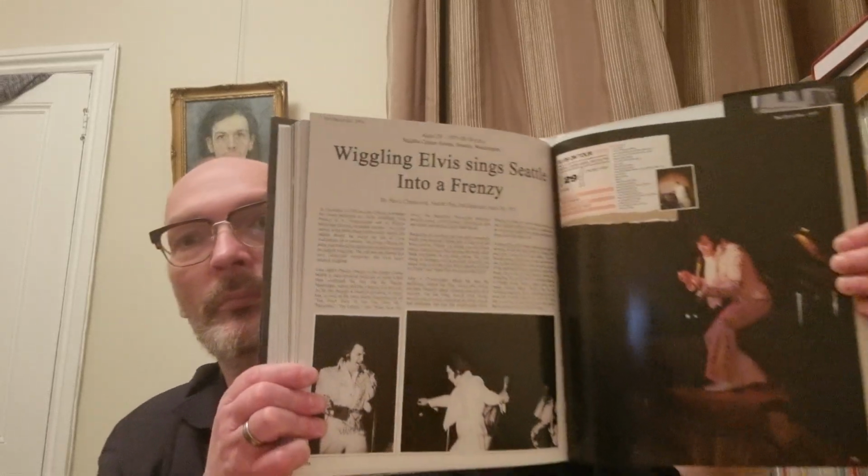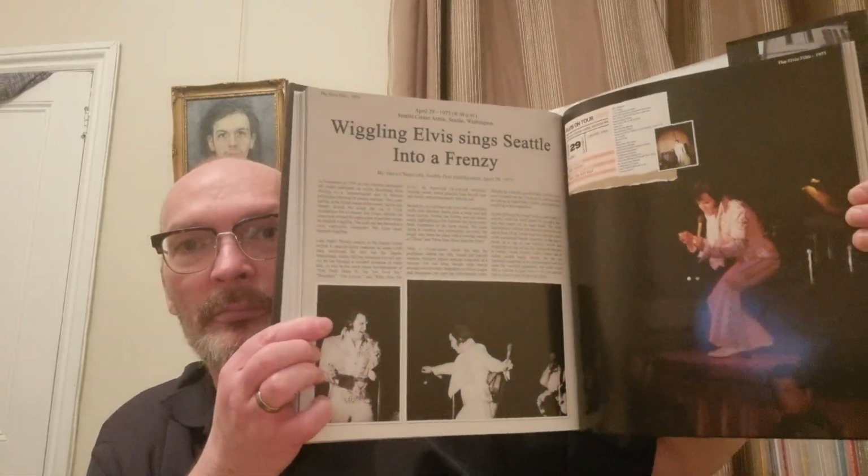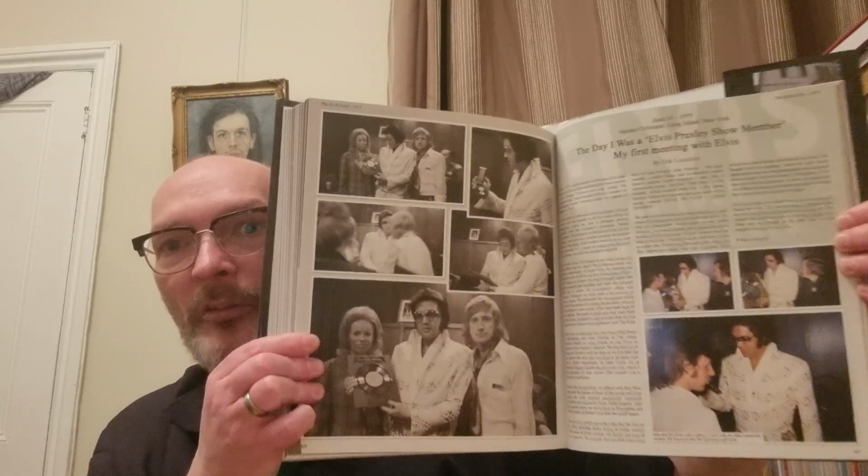That one there on the right, I love that image here as well. That is from April 25th, 1973. So what's that say there? Wiggling Elvis sings Seattle into a frenzy. Again, meeting fans backstage.